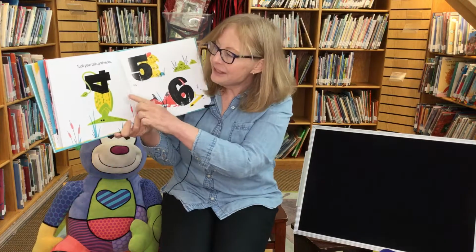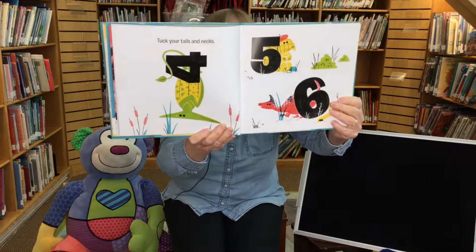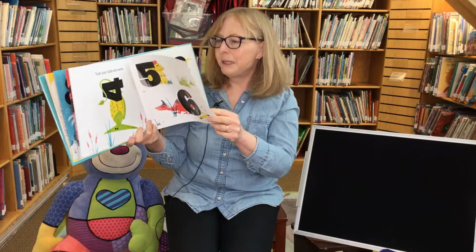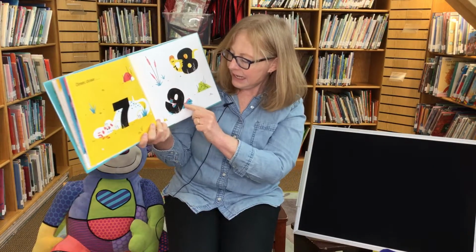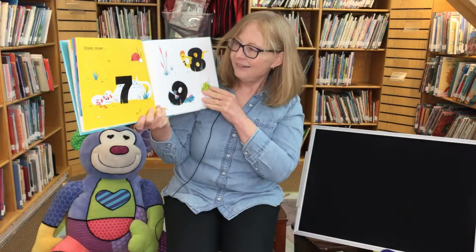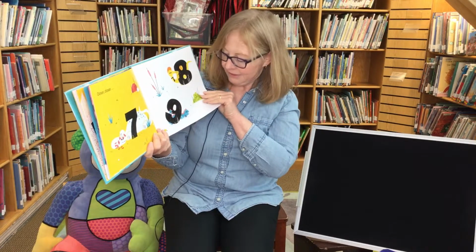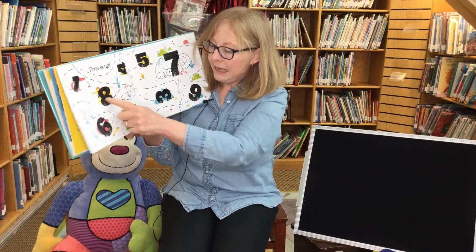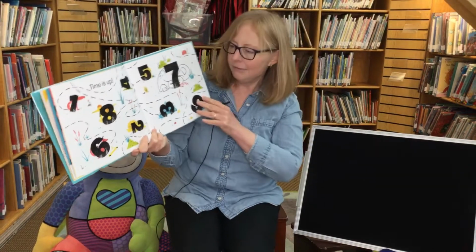Tuck your tails and neck. Four, five, six. Look at them hiding behind those numbers. What are they worried about? Closer, closer. Seven, eight, nine. Time is up. 1, 4, 8, 6, 2, 5, 7, 3, 9. Oh, they're all mixed up.